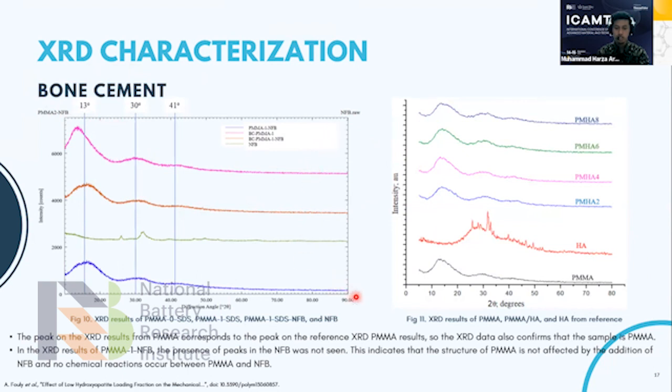In the XRD results of PMMA 1 NFB, the presence of peaks in the NFB was not seen. This indicates that the structure of PMMA is not affected by the addition of NFB, and no chemical reactions occur between PMMA and NFB.